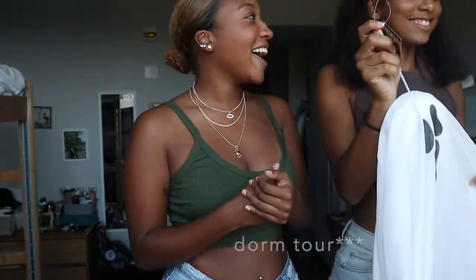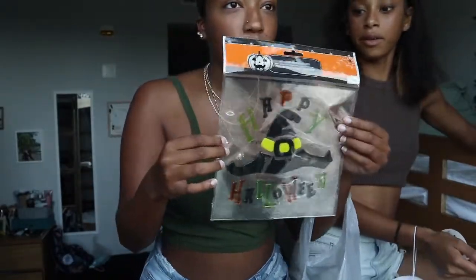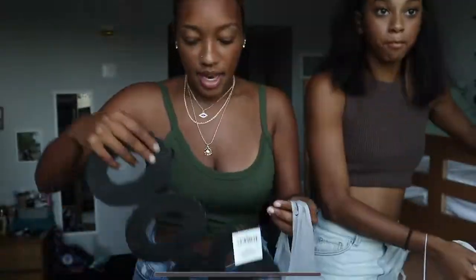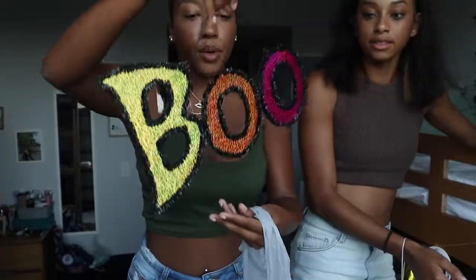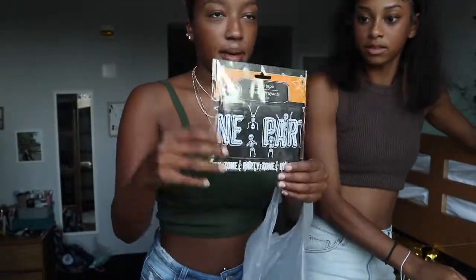Today we are going to be decorating our dorm door, even though we still haven't done a dorm haul yet. Okay, so I got Happy Halloween window stickers. So it looks like that. And then I got this hanging boo decoration. I got this Sprite tape that you can put around the door.